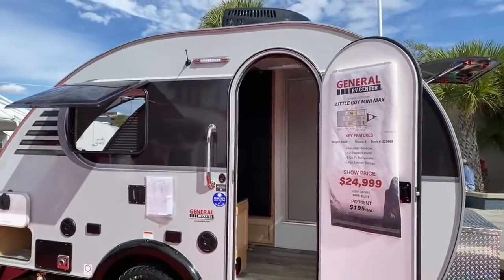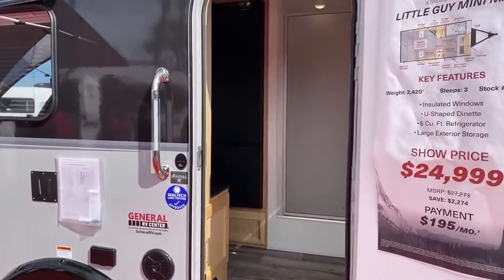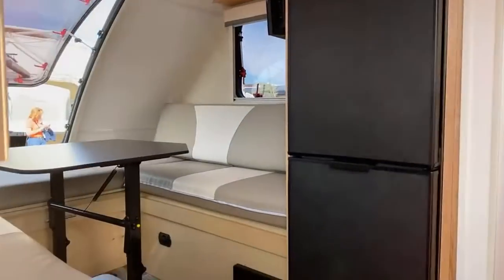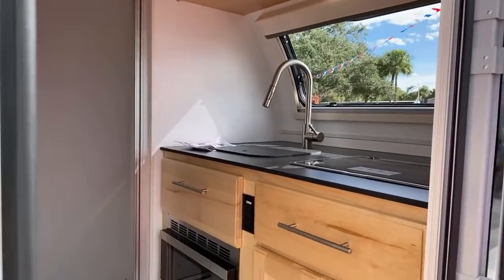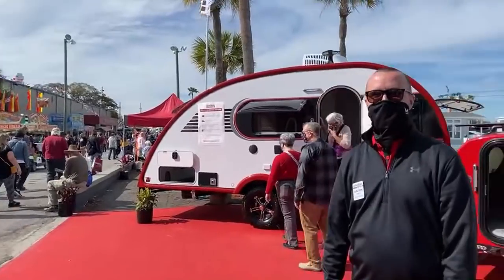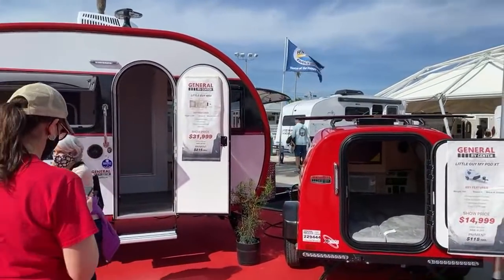Yeah, just want to get the outside. How are we doing, folks? Hi. How are you? Live on YouTube. Look at the little mini Max. And then your bathroom will be right there. Wet bath and a small kitchen. There's the show price. We actually got good signal here. We don't keep cutting out. It's not bad at all.